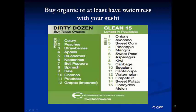So on the other side here we have the Clean 15. So onions, avocado, corn, and sweet potato and grapefruit. You don't really have to buy those organic.